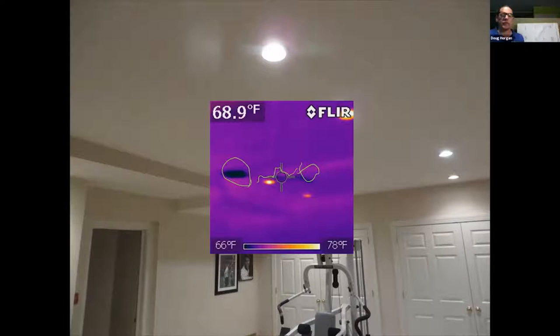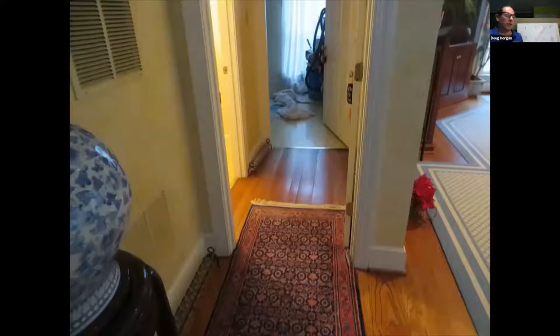It's useful for other stuff too. They're kind of expensive to buy, the kind that we got. I got one of these real FLIR cameras. This was about $2,000.